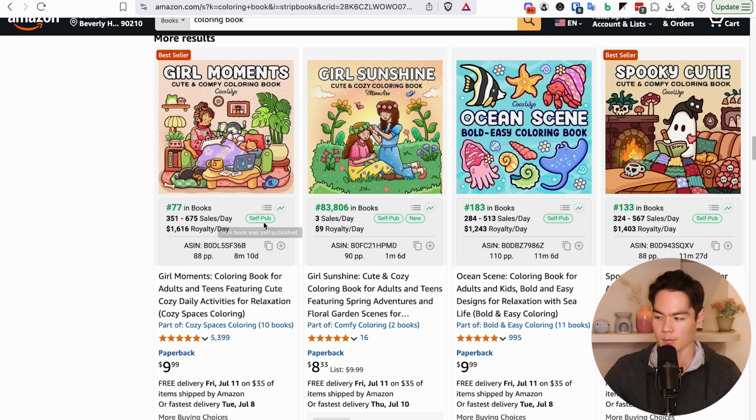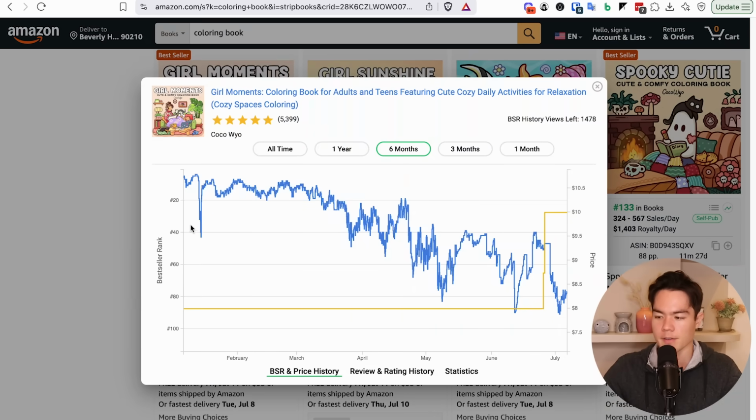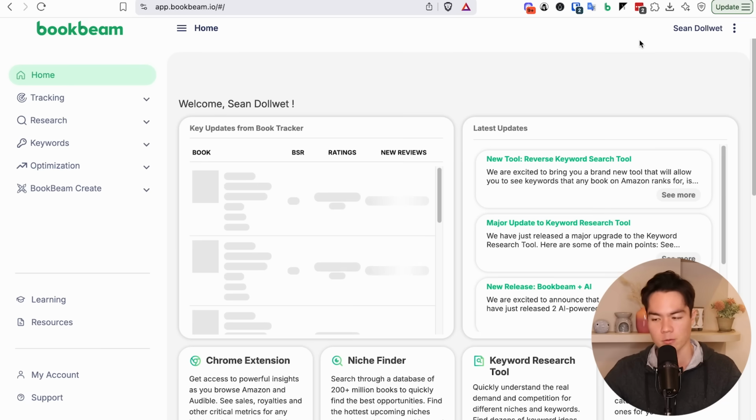It also tells me if the book is self-published or not, as well as if it's a new book or not. You can also click here and analyze the BSR trend, which is a good way to know if this topic is trending up or trending down, as well as if it's affected by the seasons. It also expands the search suggestions for you, so you have a lot more ideas. And that was just for the Chrome extension.